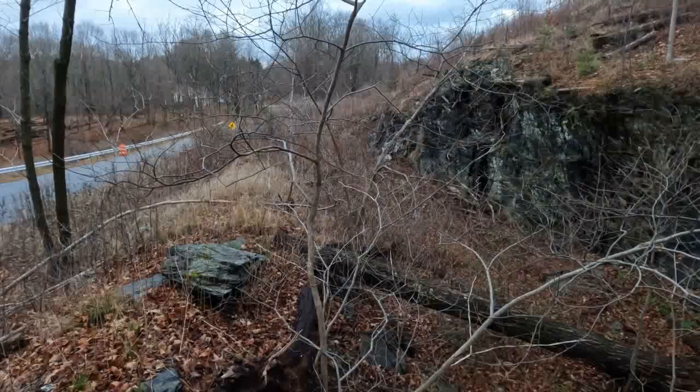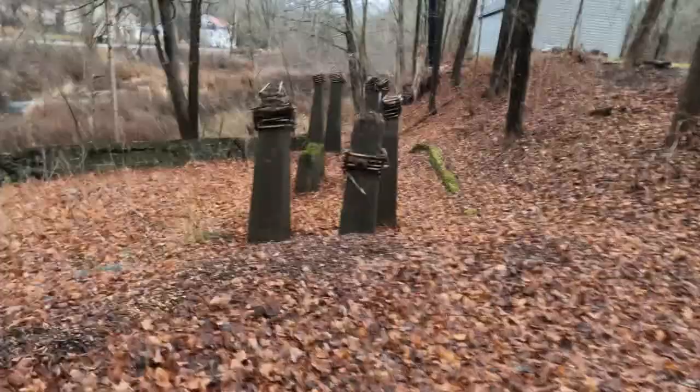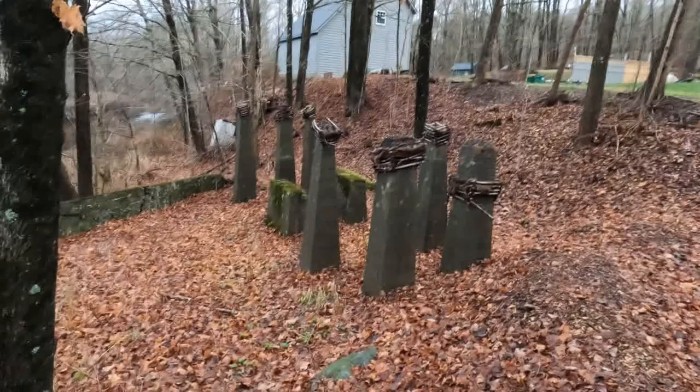Okay, rock cut just south of Burbank, Newburgh Dutchess in Connecticut. All right, guys, we came a little further north from the Moores Mills general vicinity. What do you suppose these funny looking critters are? Well, they are stanchions, concrete stanchions for a tank that would have sat here.